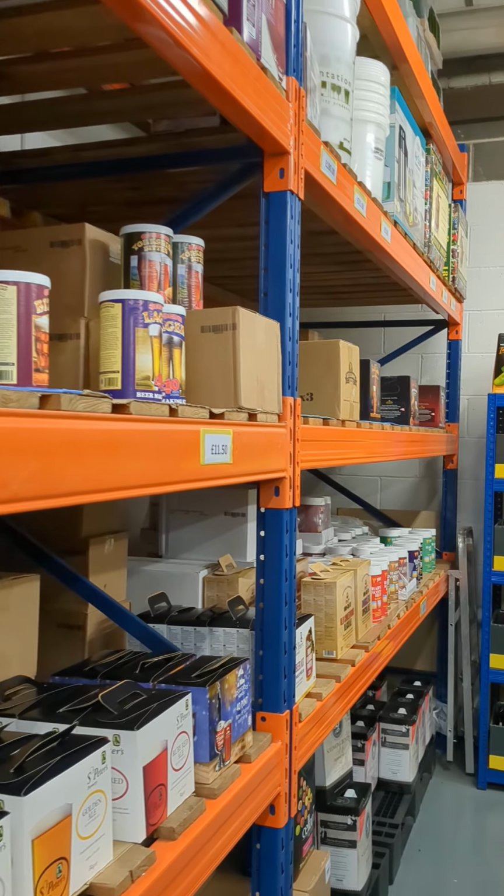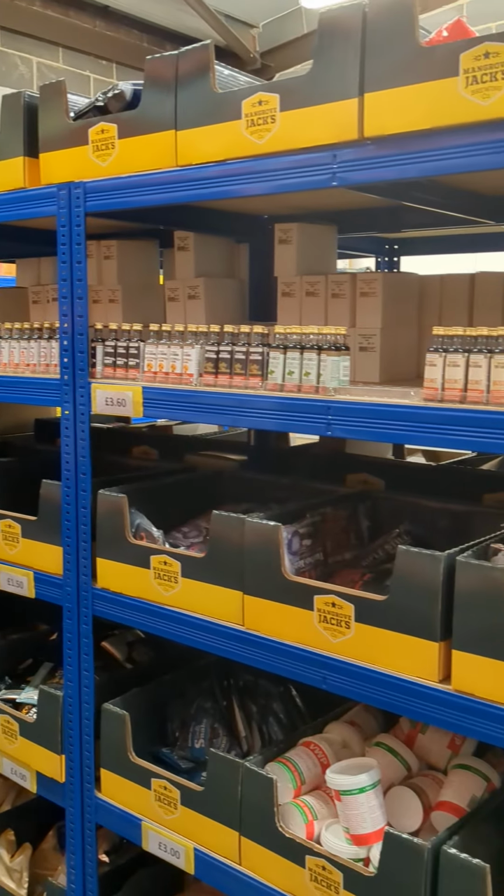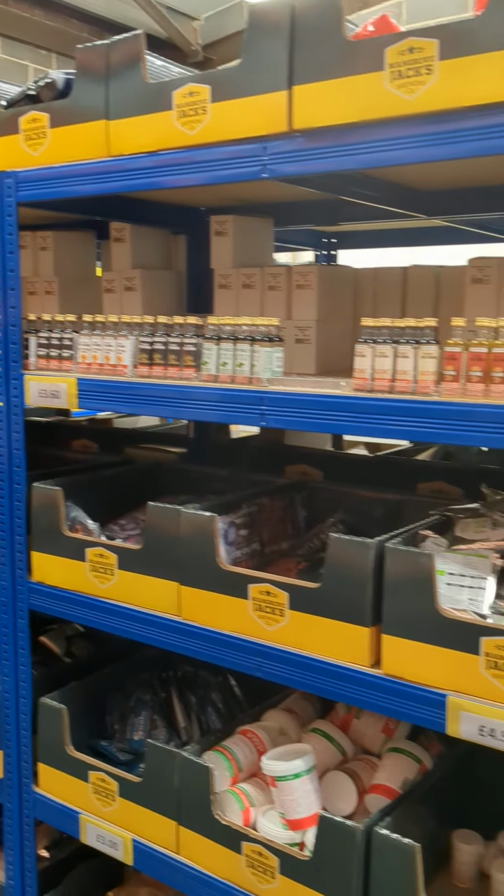And cider kits over in the background, wine kits. Here's all the spirit stuff. I've only got a minute, so here we go. And then I'll quickly walk around here. And yeah, all the Mangrove Jack's stuff there, everything for homebrew.